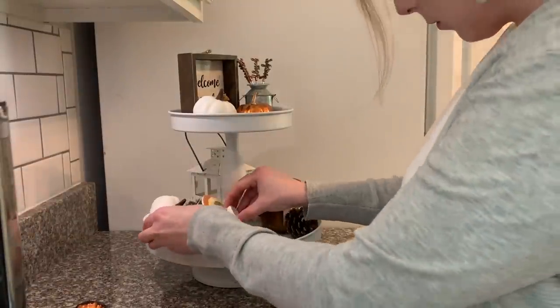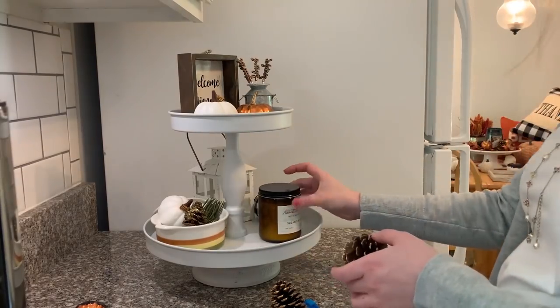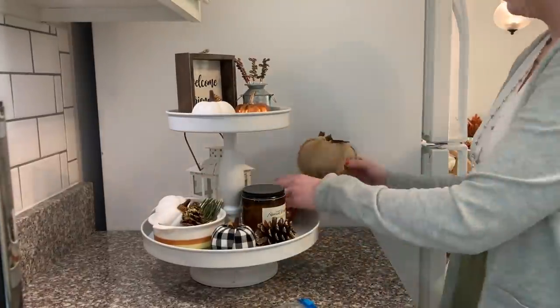So I'm going to finish up here in the kitchen and finish up on this tiered tray, and then we're going to move on to some other parts of the house. Definitely be sure to stick around to the end because I'm going to do a walkthrough and tell you guys where I got absolutely everything from, so you definitely don't want to miss it.